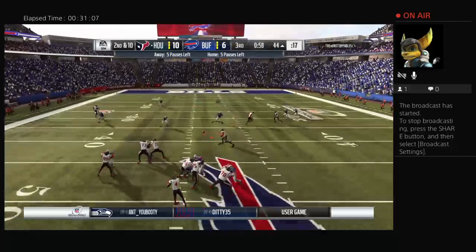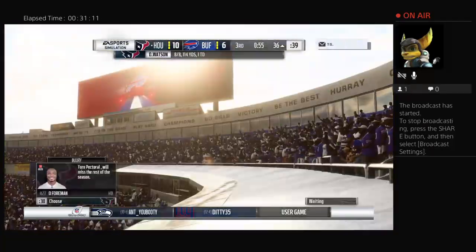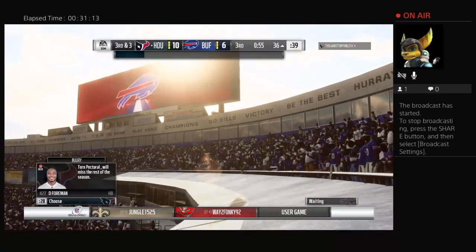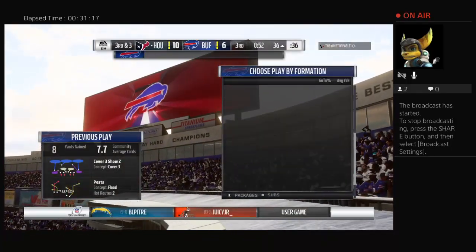On 2nd down, here's Watson. Dumping it off for Johnson. And here he'll be brought down a little shy of the 35 at the 36. It's an 8-yard pickup, and that'll bring up a 3rd down.